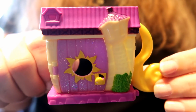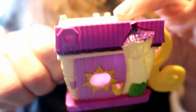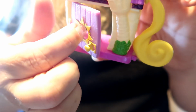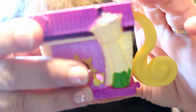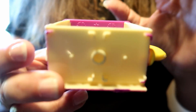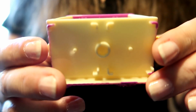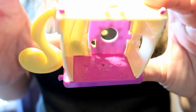Let's take a close look at Rapunzel's little creative cottage here. Here is how you stack them. So it looks like they're gonna be easily stacked. And her little door opens, of course. And inside, if you look closely, it is her lantern. You may not be able to see it, but I can see it. Her lantern design is actually on the floor. So that's nice. That is a nice little detail.